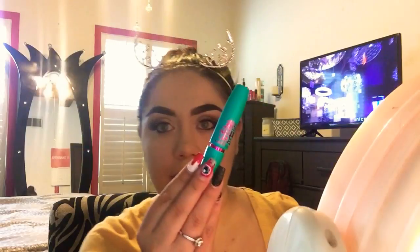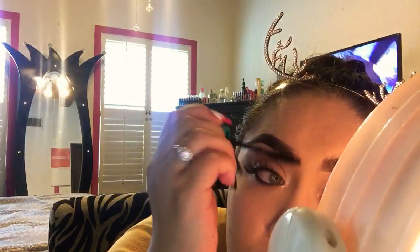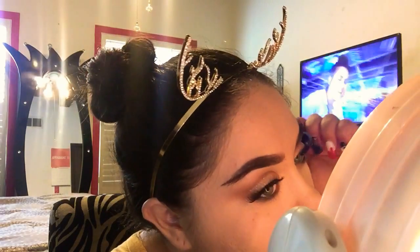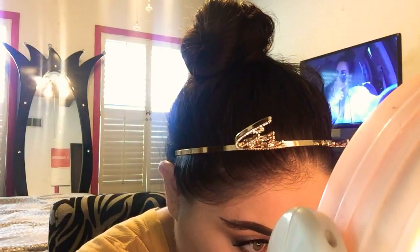I'm going to go in with some mascara and just go over my actual lashes with the falsies. That makes a whole difference in itself. I'm going to put a little bit on my lower lash line, not too much.